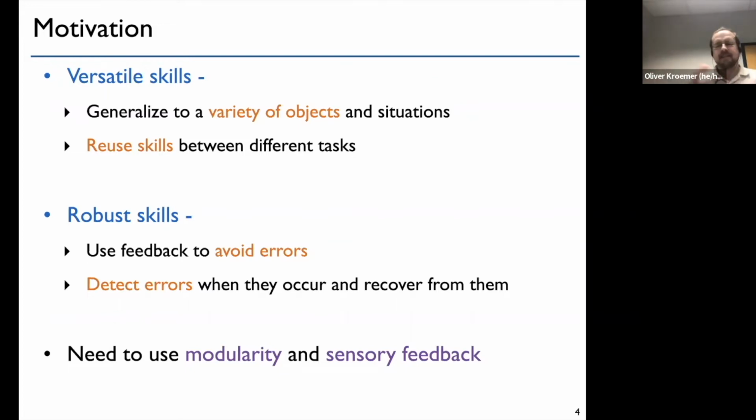And so versatility really is this idea of generalizing and being able to reuse skills in different situations. For robustness, there's two ways of thinking about this. The first one is obviously to avoid errors. Whenever we execute a skill, we want it to be reliable in actually achieving its intended goals. And so it should avoid errors.